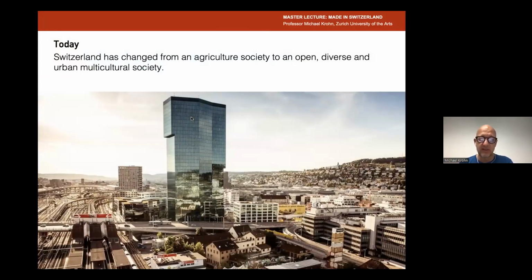We started in the last century with a very, very poor country shaped by agriculture, no resources, no export goods, so very, very poor. And today, Switzerland has changed from this agriculture society to an open and diverse urban multicultural society. So 30% of our inhabitants are not born Swiss, they are coming from all around the world. They visit our universities, they found companies, they start producing things. And this vibrant ecosystem supports that.